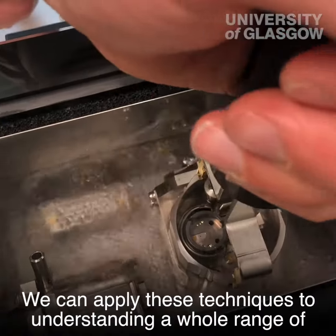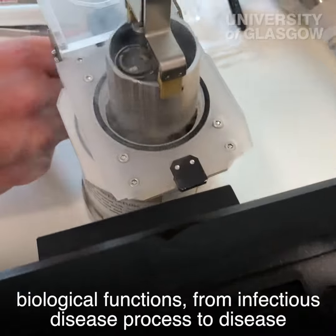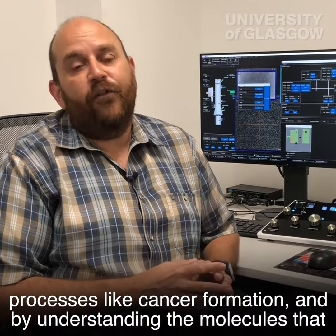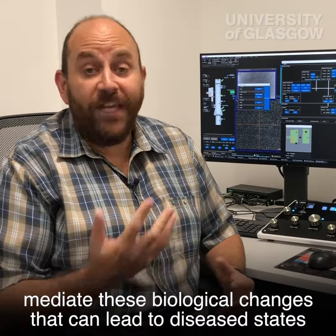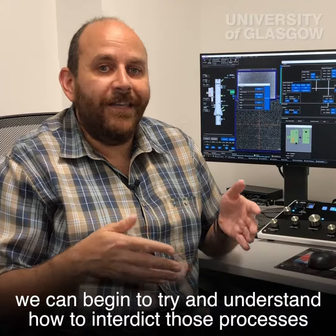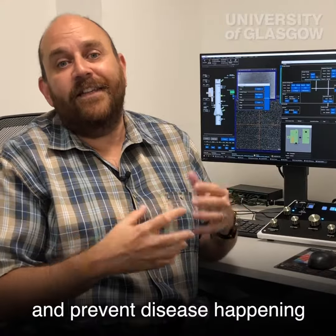work. And we can apply these techniques to understanding a whole range of biological functions, from infectious disease processes to disease processes like cancer formation. And by understanding the molecules that mediate these changes, these biological changes that can lead to disease states, we can begin to try and understand how to interdict those processes and prevent disease happening.